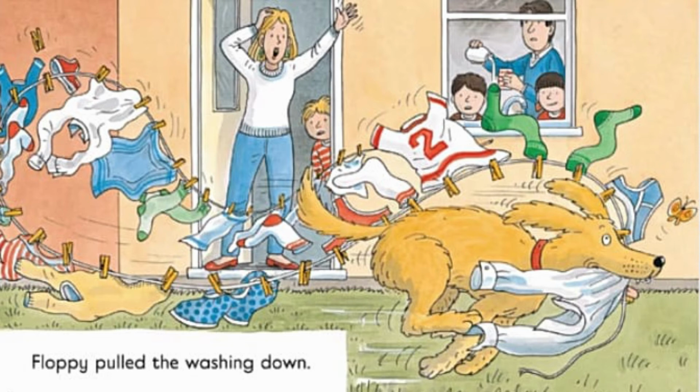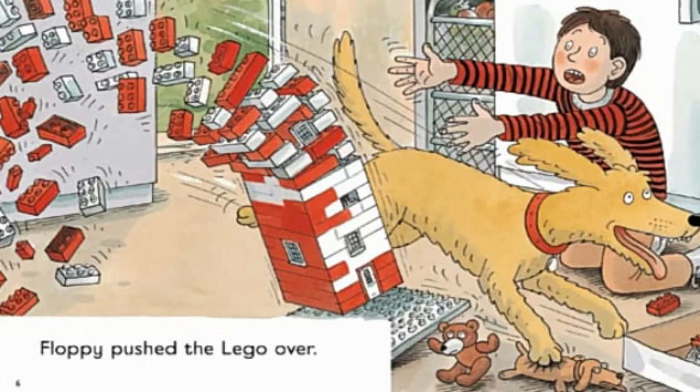He pulled the washing down, chasing the butterfly that was pouring some milk in a glass, and instead of the glass, the milk fell down because Floppy put the washing down. "Oh no, you dirty dog!" After the washing, Floppy was running and chasing the butterfly.